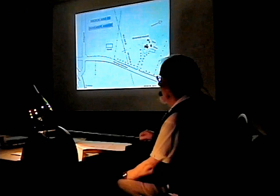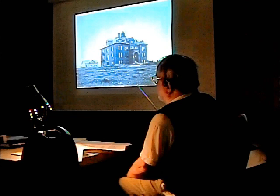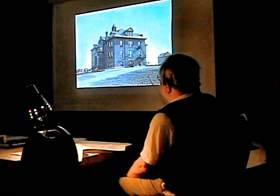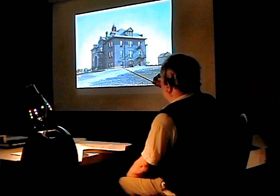This is the House of Refuge as it was opened, seen from the southwest of the building. The next one, the same building, seen from the southeast. You'll see at the end of the building there is a door which lets into the basement, and there's a similar door on the far side there. Can we see the next one, please?